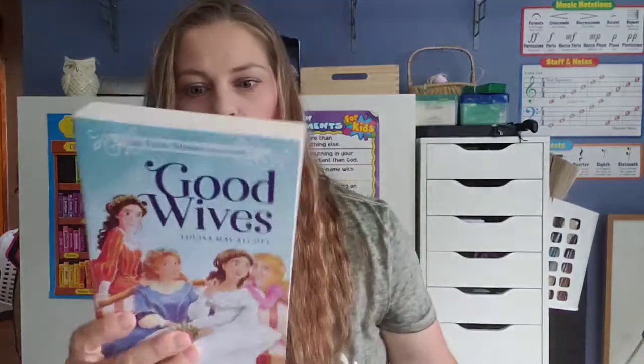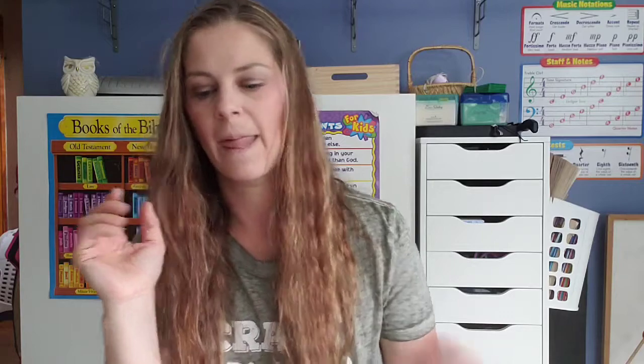But I was just so thrilled to find this. My daughter read Little Women last year in 6th grade, the unabridged one by Usborne. And so I thought that these would be good, as she's going into her junior high years, to go ahead and complete the series. So I purchased those.